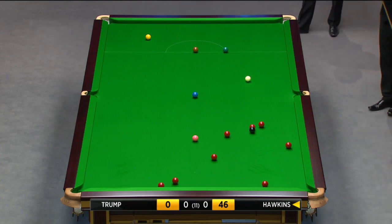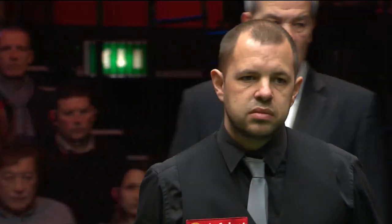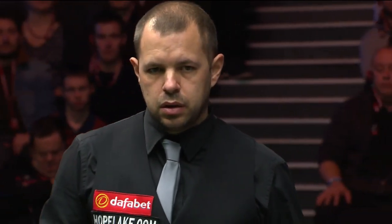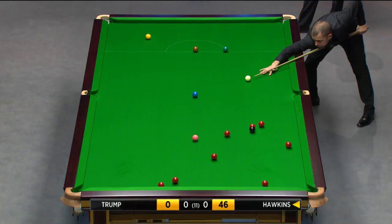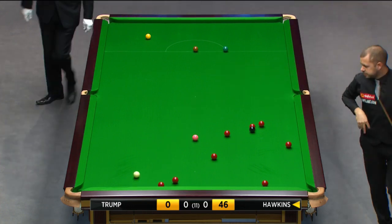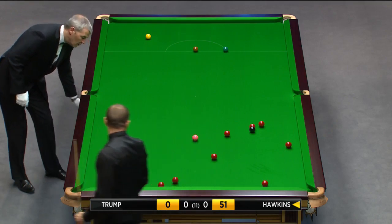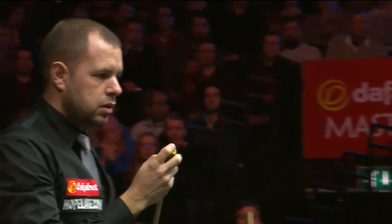They've got an interesting head-to-head as well, these two, and they've played on four occasions. It's currently 2-2, so he won't be in total awe of the talent of Judd Trump, will Barry Hawkins. He's beaten him a couple of times before, so he can do it again. He's taken these nicely so far. 46.